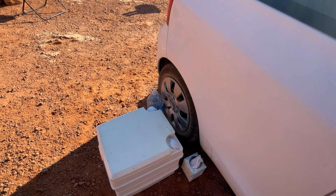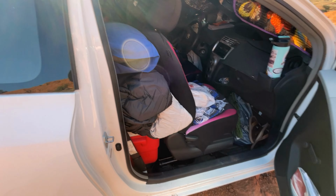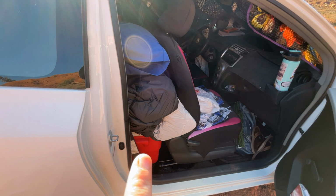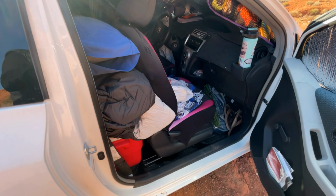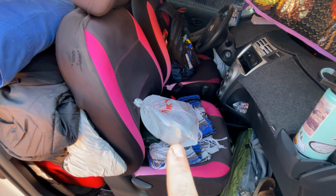So I've been using that, and then back here I just have a little tissue box, and then I put it in the trash can. And then in here, down here, I have my ice chest and all my food. And then I've started putting food together for lunch and stuff for easy access.